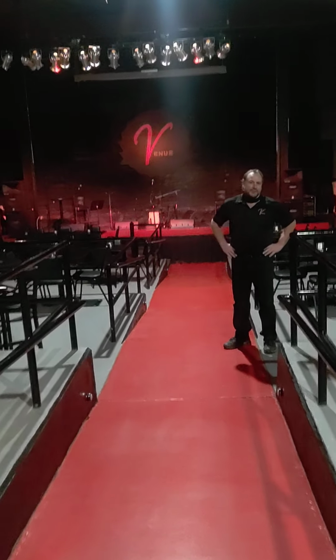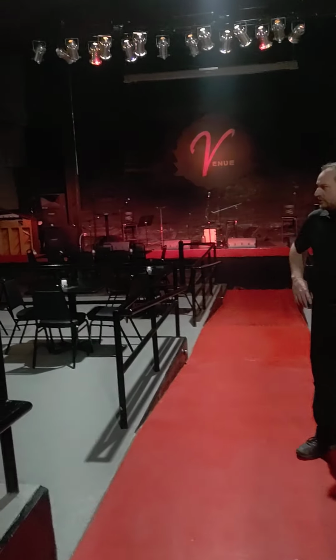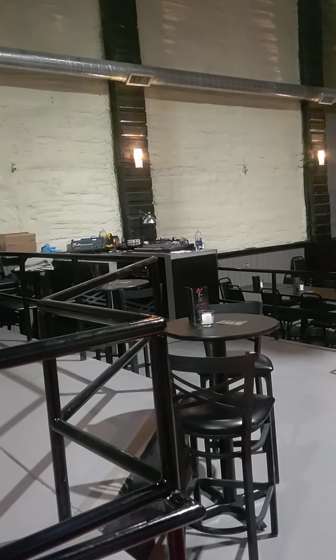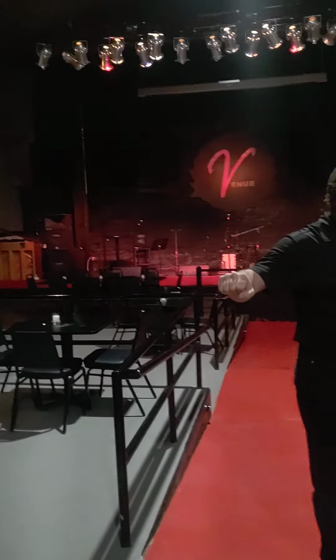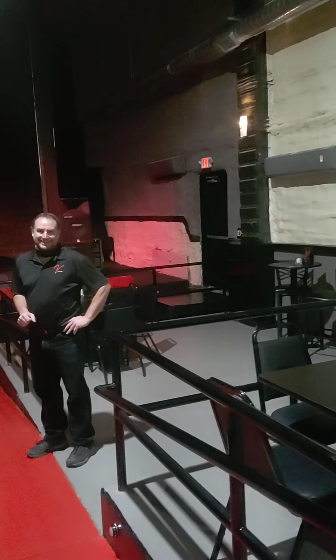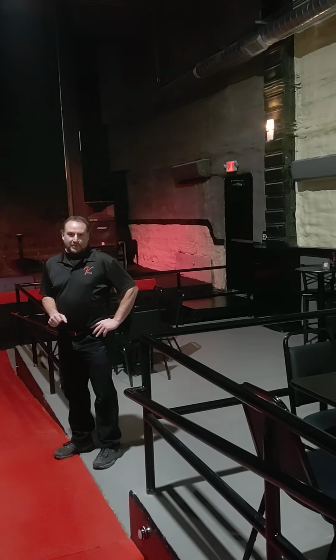Coming down into platform number two, some of the best sounding area of the facility. We have Mr. Tim Hood's sound booth over here to my right. Top quality sound man, one of the best in the area. Makes this building really sound great when we're having live music going on. Current seating capacity with the CDC, we're at around 60 seats to meet all the spacing requirements.